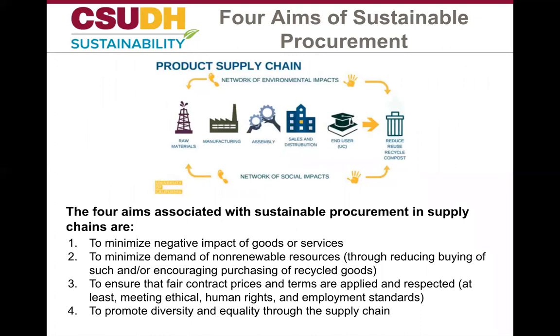The 4 aims of sustainable procurement in supply chains are: 1, to minimize negative impact of goods or services; 2, to minimize demand of non-renewable resources. And we do this by reducing the purchasing of non-renewable resources or items that use non-renewable resources, and by encouraging purchasing of recycled goods, as opposed to using virgin materials in our products every time.